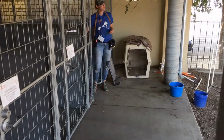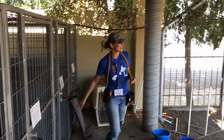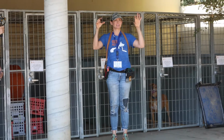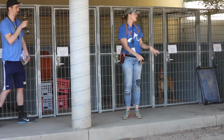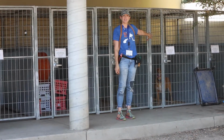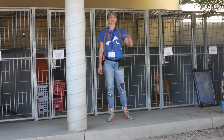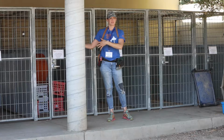Now, the reset time is really important, not only because that's when you hide the next treat, but it gives their brain a chance to take a minute and just kind of digest what just happened. Also, please make sure you have water in there, because this is really hard work for them, sniffing all the time, so it gives them a chance to take a drink, reset their brain, and get ready for the next search.